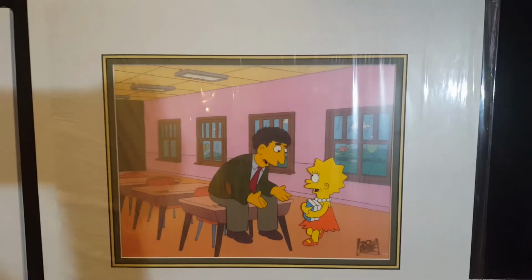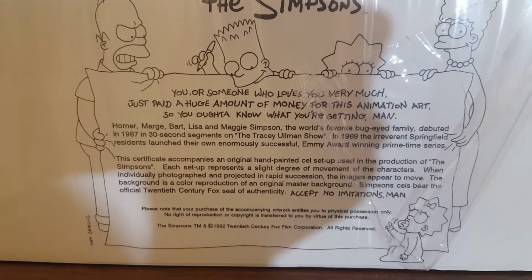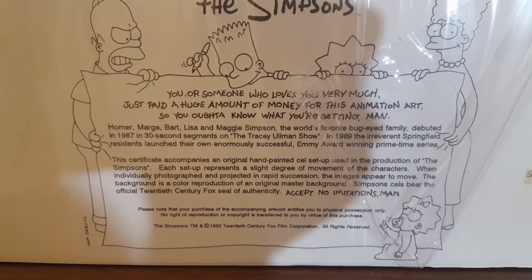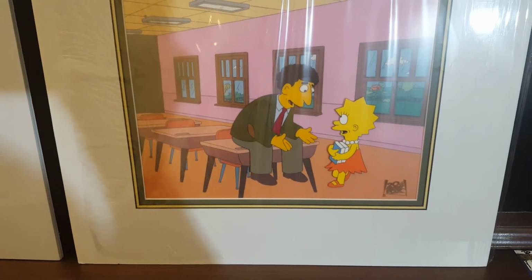So here's a hand-painted animation cell featuring Lisa Simpson from one of the episodes. And on the back, it's got a serial number and a little blurb here. You or someone who loves you very much just paid a huge amount of money for this animation art, so you ought to know what you're getting into, man. And it goes on to tell you, blah blah blah, certificate, original hand painted cell set up to use in production of The Simpsons, copyright 1992. So this is pretty awesome. It's good size, matted, very cool to have something like this piece of television history.